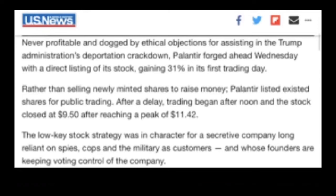Rather than selling newly minted shares to raise money, Palantir listed existing shares for public trading. After a delay, trading began after noon and the stock closed at $9.50 after reaching a peak of $11.42. The low-key stock strategy was in character for a secretive company long reliant on spies, cops, and the military as customers, and whose founders are keeping voting control of the company.